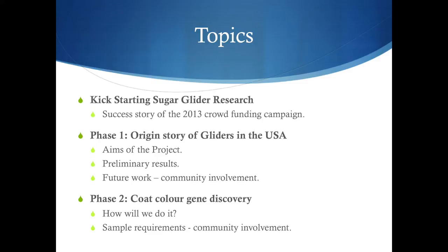In the third and final part of my talk, I'm going to talk about phase two of the sugar glider genetics project, and this is about the discovery of coat colour genes in sugar gliders. I will explain how we're going to use next-generation sequencing technology and new analysis methods to find coat colour genes.